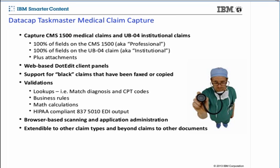A new release is called DataCap Taskmaster Medical Claim Capture. The CMS 1500 and UB claims. We looked at those, plus the attachments, plus the black claims. There's a number of interfaces, the scanning interface and the verification interface, that are available in the web-based version, which makes it easy for administrators. There's a number of validations that are built just for the claim world.